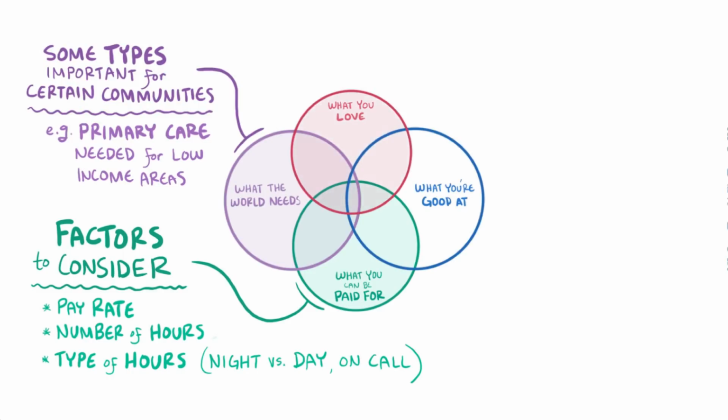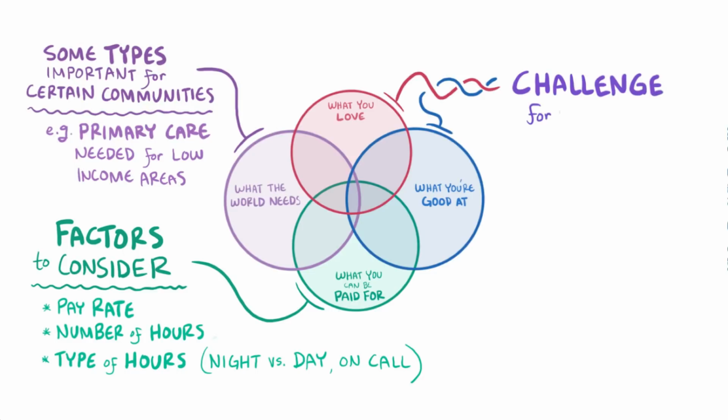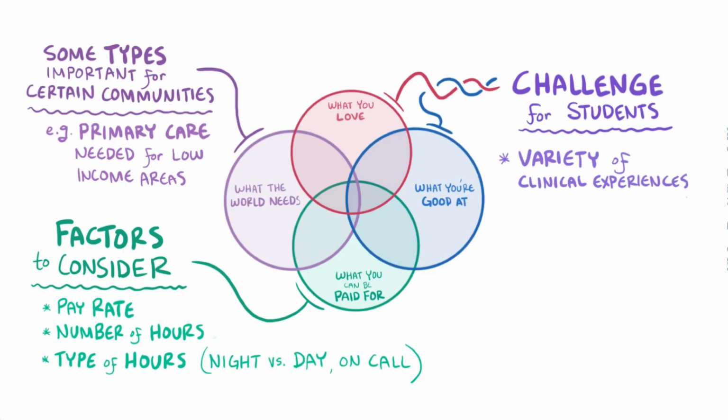And that leaves what you love and what you're good at. Figuring that out is often the biggest challenge for medical students, but hopefully you've had a variety of clinical experiences to help you figure out whether you like to work with adults or children, in an operating room or in a clinic, in front of a microscope or a light box.